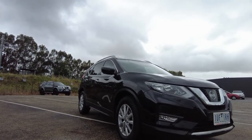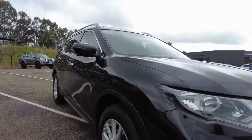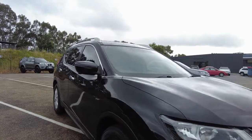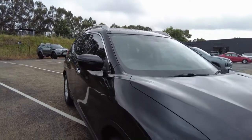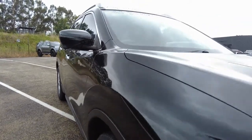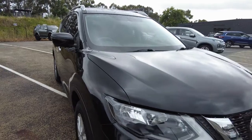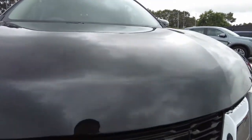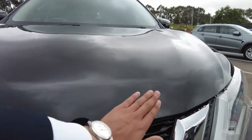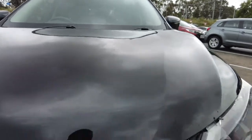So having a look at the exterior of the car, you can see that it has been kept in great condition, as the previous owner has looked after it very well. Paint's all in good nick. There are no dents from what I see here and no scratches at the moment. It does have its minor imperfections, but you can barely even notice them. Just looking at the front of the car, there's hardly any stone chips whatsoever. If you run your hand slightly over the top of it, you can see that the paint's still in good nick. There's no chips whatsoever on the bonnet.